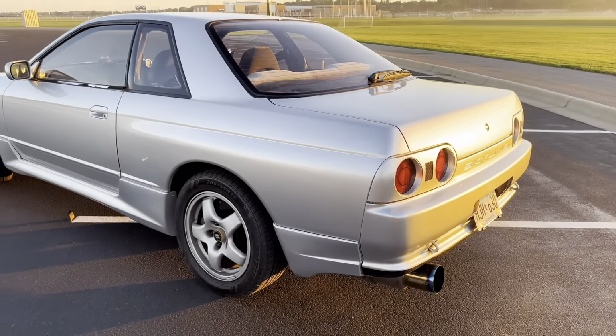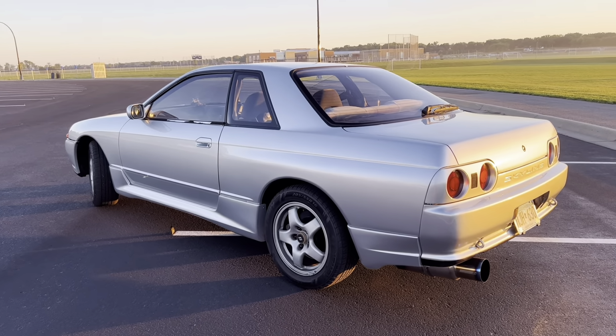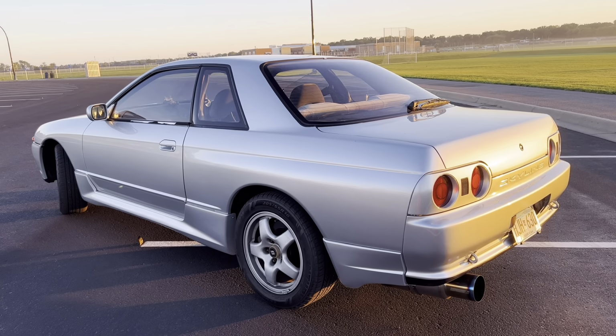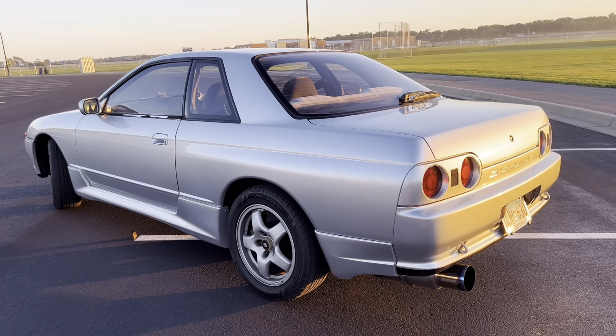Like I said, this car has the Tomei catback exhaust and is also fitted with a Tomei test pipe. So it is decatted with a full catback, so it is pretty loud, but it sounds really good.